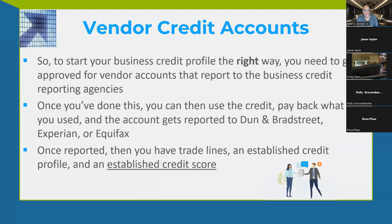So to start your business credit profile the right way, you need to get approved for vendor accounts that report to the business credit reporting agencies. Once you've done this, you can then use credit, pay back what you used, and the account gets reported to Dun & Bradstreet, Experian, or Equifax. Or you might have a vendor that reports to all three or two of them, right? Once reported, you have trade lines, an established credit profile, and an established credit score.